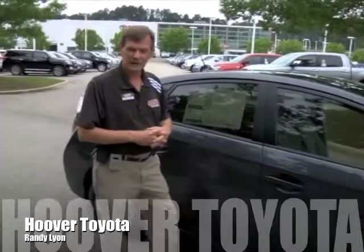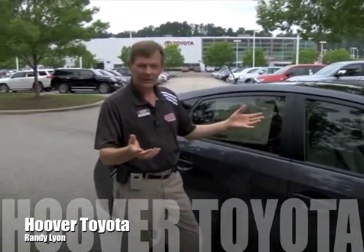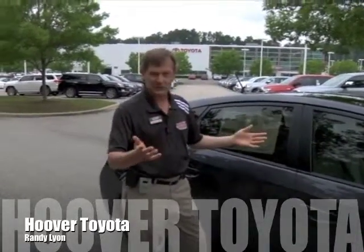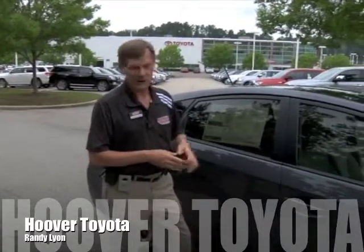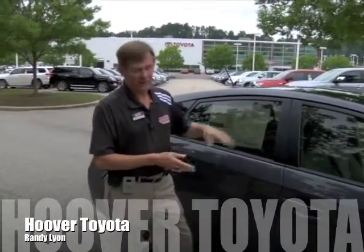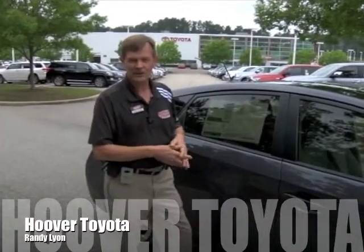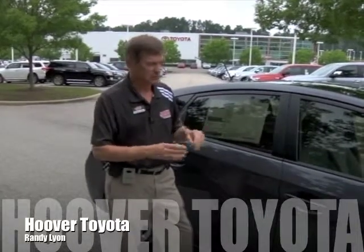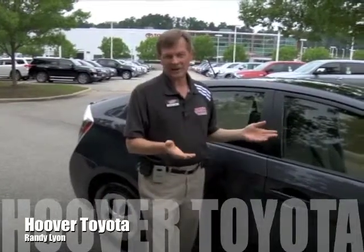Unlike other manufacturers' hybrids, where the gas engine quits when you're sitting at a red light and you're sitting there in stifling heat with no air conditioning because it's tied to the gas engine, the Prius and all the Toyota hybrids, including the hybrid Camry, are 100% electric on the air conditioning system, so you don't have to do without air conditioning while the gas engine's off.